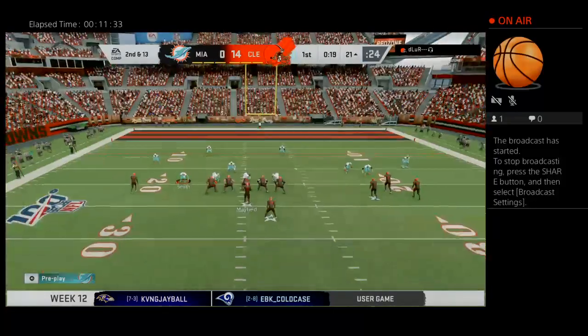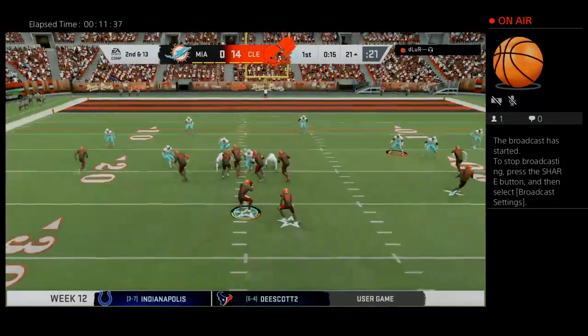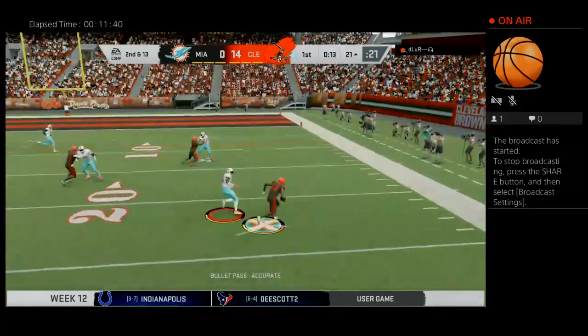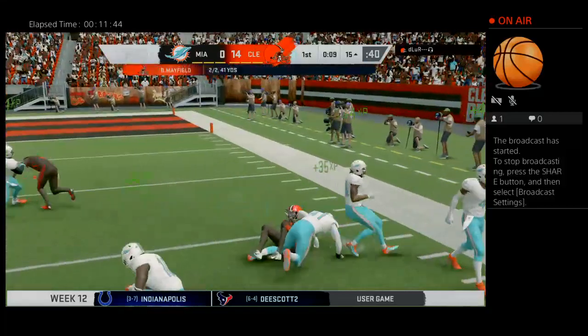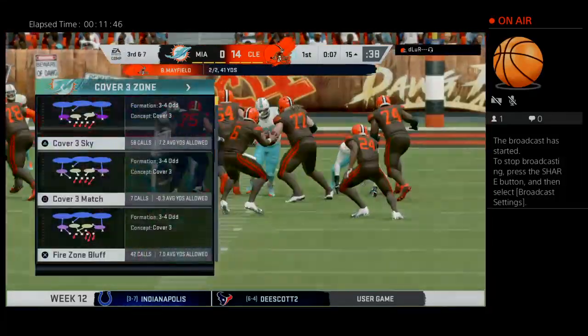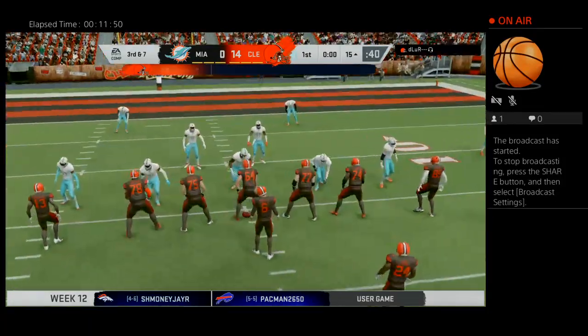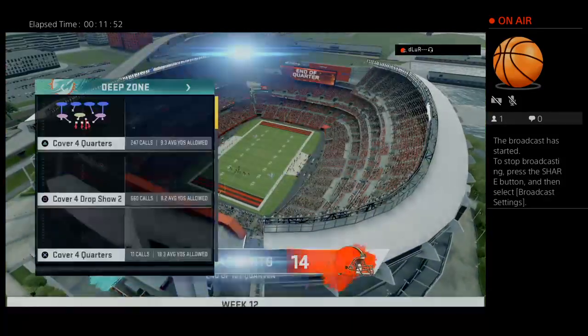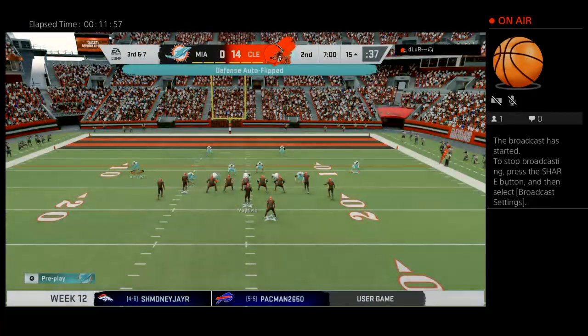Set, 180. Come to my work. Now a fake on the give as they try the run-pass option. Mayfield throwing quickly out to Beckham, and this will be a gain of 6 when it's all said and done. Down to the 15 from the 21, in need of a conversion on 3rd down. They had the big play to start the drive. 14-0 the score.